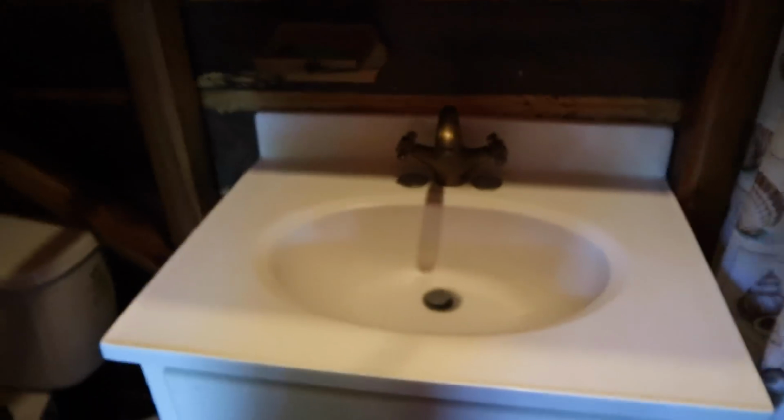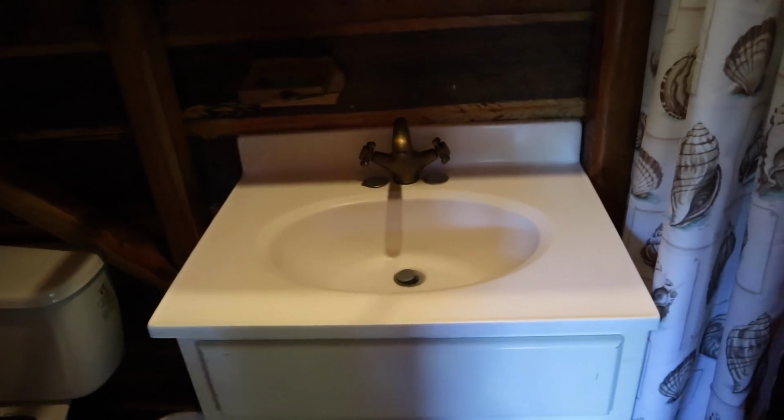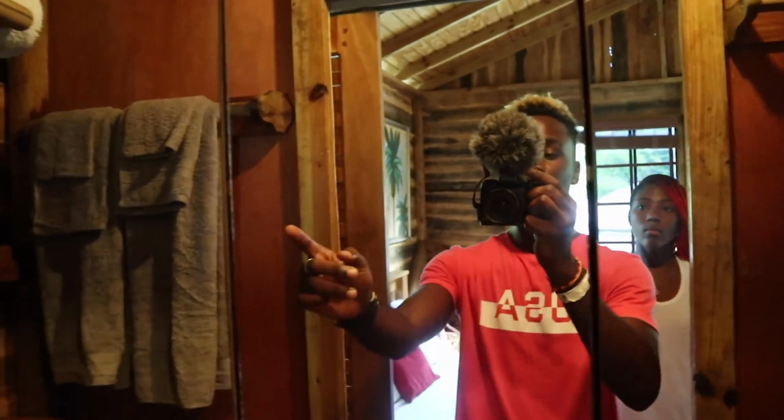Basic, what do you call this thing, sink, but neat. Has a little cubby thing under there, which is good. And I like this. They have a little leopard thing going on, so there's a little jungle effect. And I love this, the split mirrors.